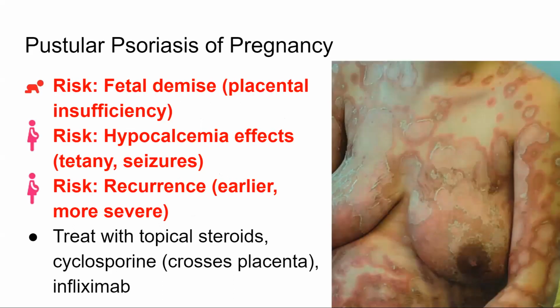So this is risky too. There's a risk of fetal demise due to placental insufficiency. There's a risk of the stuff that happens when you have hypocalcemia, so tetany and seizures. And as with some of these others, there's a risk that this can recur in subsequent pregnancies. And if it does, it's often earlier in the course of the pregnancy and it tends to be more severe. Bummer. Treat this with topical steroids, just like just about anything else.